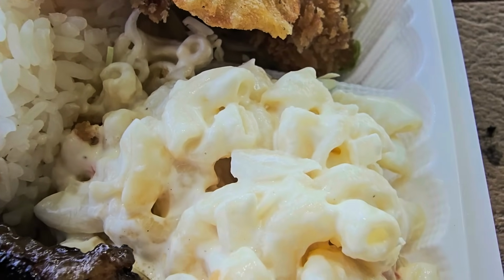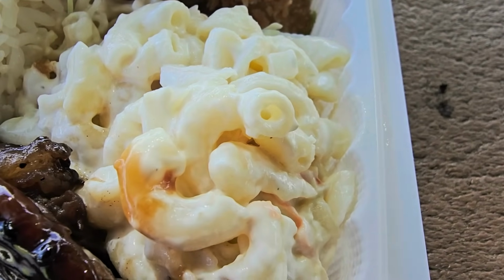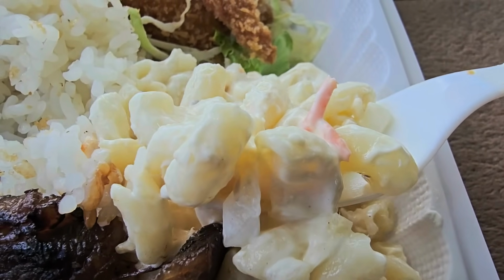It's got a good oniony, garlic powder type taste mixed into it, so it's not just plain mayo. It's very, very tasty from a lot of the other ones I've tasted. It's got a few shredded carrots in there. I don't really see chopped onion. Oh, there is. I see a little bit, but it is very flavorful. That is definitely not your run-of-the-mill mac salad. It's good. That mac salad would go super good with loco moco or something, or chili, something saucy.